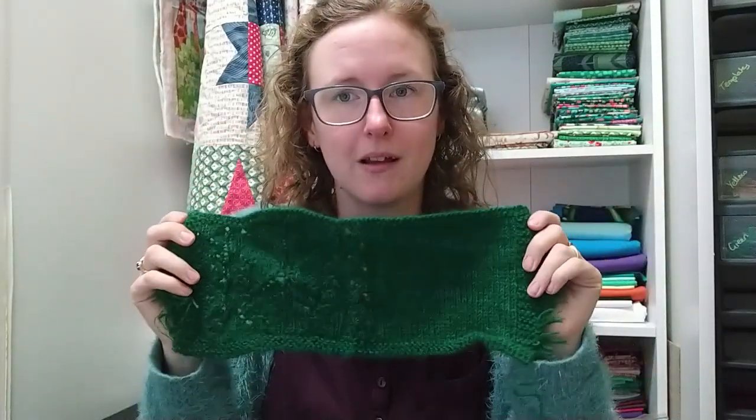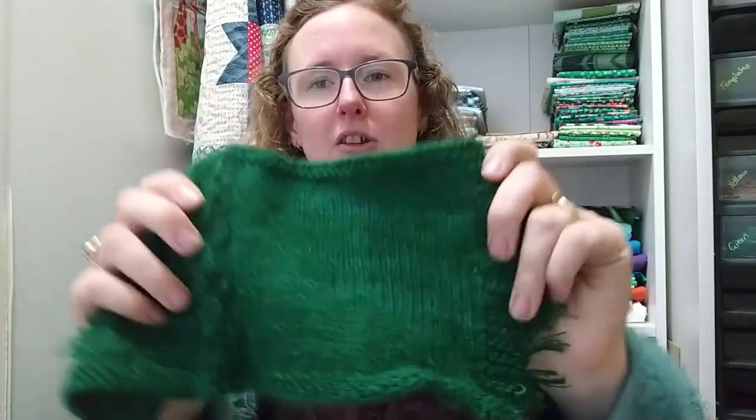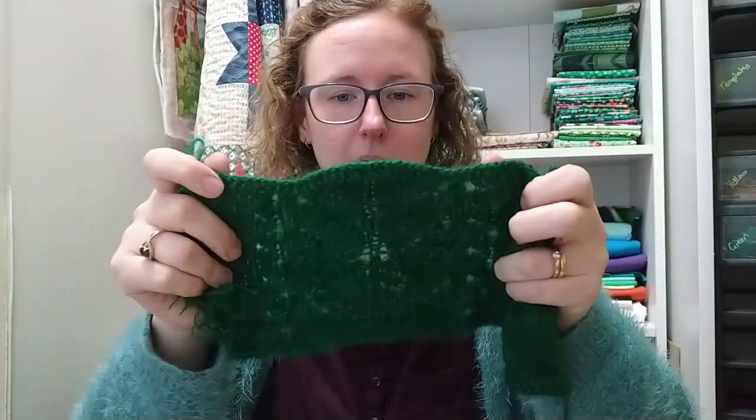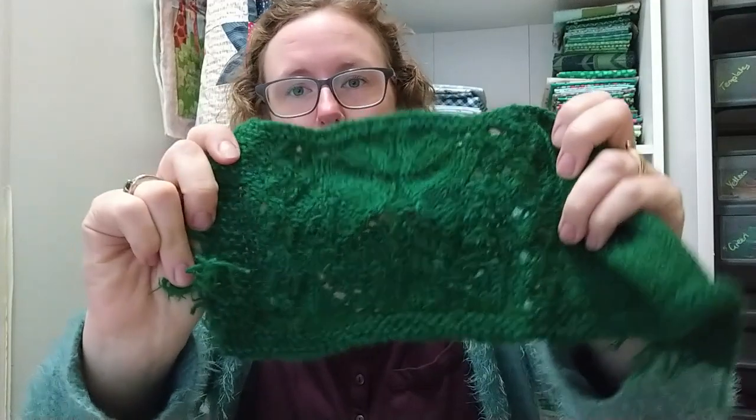Now, I've never used Super Kid Gazelle. I've never used a mohair merino before. I've only used a mohair silk before. And I think this is where I came up against it. So, this is my gauge swatch. I'm trying to do bigger ones so I get a better, more accurate view. And you can see that fabric is quite good. It's not super holey. This is lace, so you expect holes, but it looks lovely. I like it.